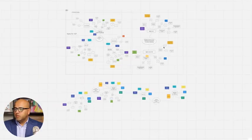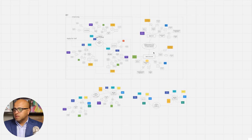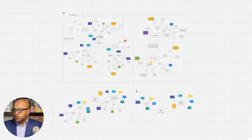This is another example. This is for the protection order for Kansas. So we used Miro for this project, not Figma. And again, you are free to use either one of them or use your own tool if you want. But you can see how we divided this into multiple sections.